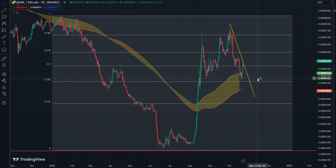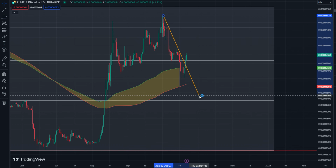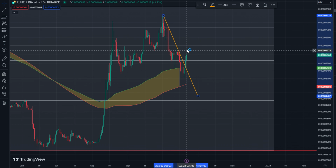But again, whether that plays out or not, who knows? You could easily move this line here like this and say, oh, well, we've broken this resistance, so now we're bullish again. It's kind of however you want to put it.